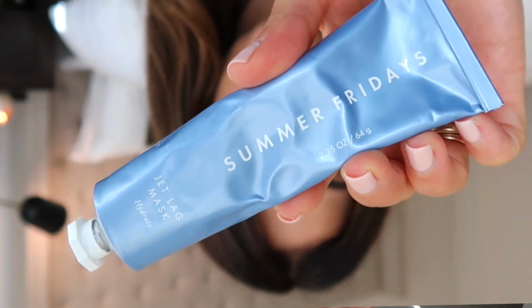So the 3rd mask I'm sure you guys have all heard about by now. This is the Summer Fridays Jet Lag Mask, and this is something Mariana Hewitt and her partner Lauren Goris came out with. I love those girls so much. They're amazing. When I first got the mask, I was really hesitant just because I have acne prone skin. You guys already know. I know you're probably sick of hearing that, but I'm scared to use anything super hydrating on my skin because I just break out.